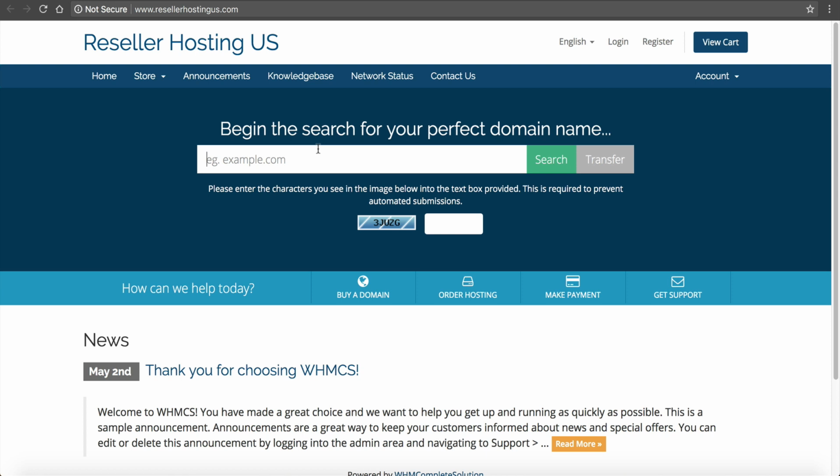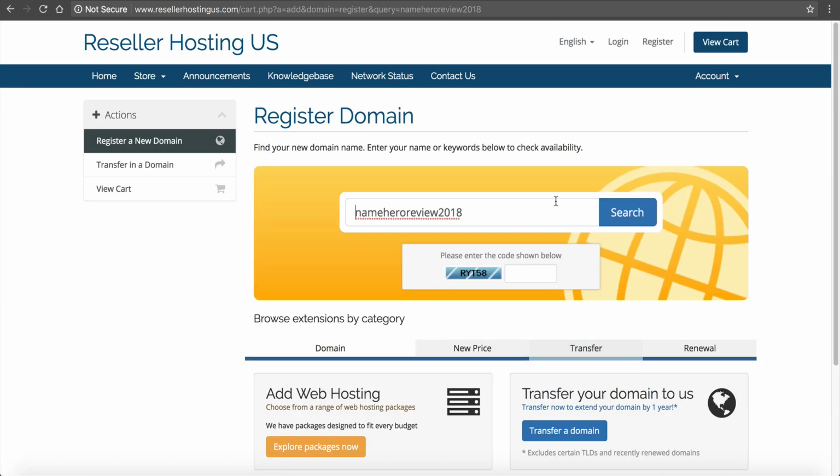You can have them transfer their domain through you. You can see search and transfer are both here. And so that's pretty cool. It gives you extra revenue opportunities. Now we still need to set up the back end so everything is configured, because right now if I type in a domain and click search, it's going to have a CAPTCHA on here.